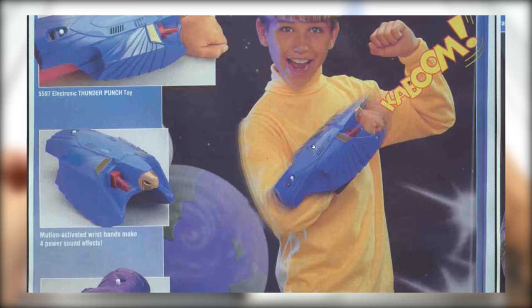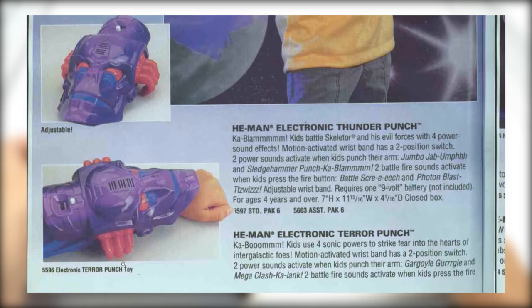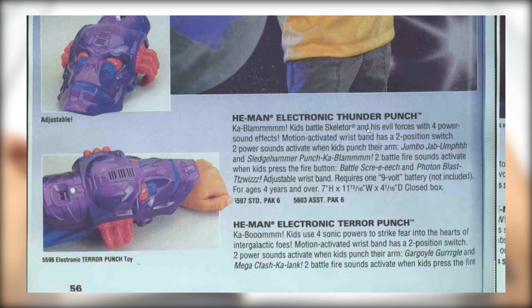Kaboom! Motion activated wristbands make 4 power sound effects. And it's adjustable. Adjustable terror punch. Kablam! Kids battle Skeletor. Kaboom! Kids use 4 sonic powers to strike fear into the heart of the intergalactic foe.